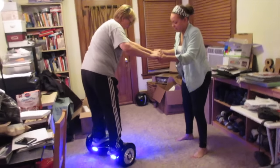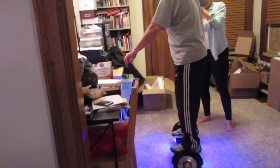Okay, don't come at my toes though. Turn, lean the other direction. Put your weight a little bit differently. Other way. Okay, now lean forward. I don't want to do it. Lean forward. Just move a little bit.